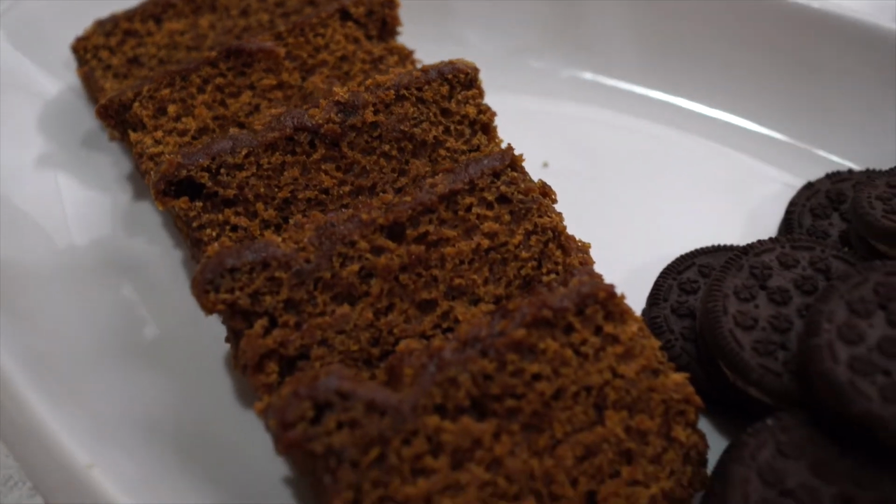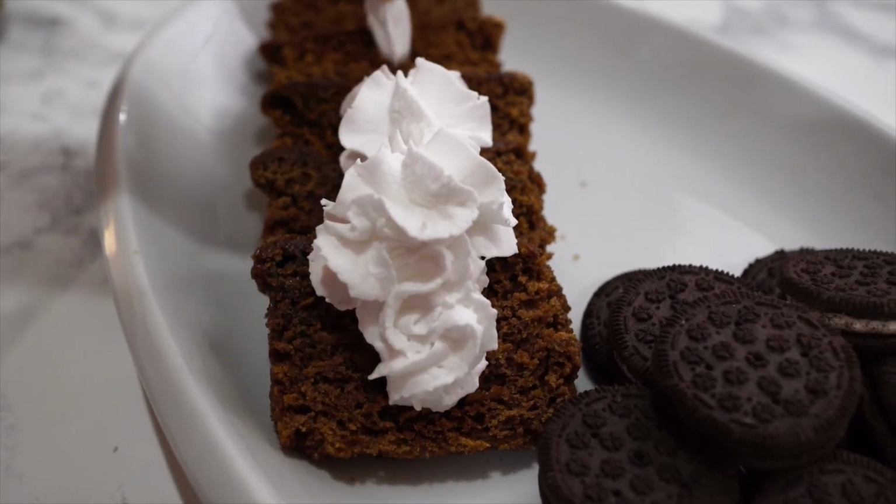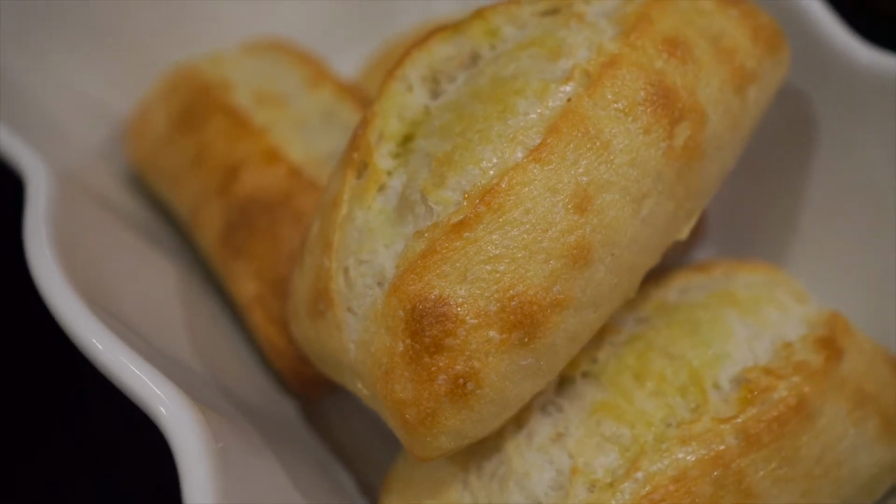Next, plate your dessert that is already made, decorate with whipped cream, and now you're ready to serve. Oh, and don't forget to warm up those extra dinner rolls.